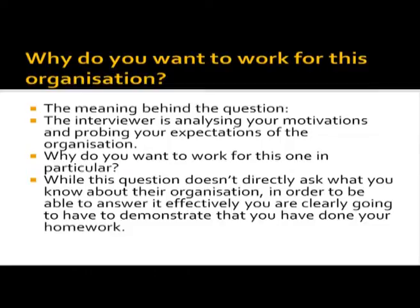The meaning behind this question is the interviewer is analyzing your motivations and probing your expectations of the organization. Why do you want to work for this particular organization? Why not any other? While this question doesn't directly ask you what you know about the organization, in order to be able to answer it effectively, you are clearly going to have to demonstrate that you have done your homework. Why is this organization so special to you? Why do you want to work for this and not another organization who offers the same kind of services or who produces the same kind of goods? Why do you want to work for this particular organization?